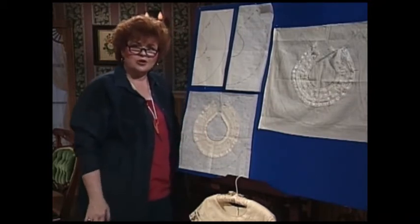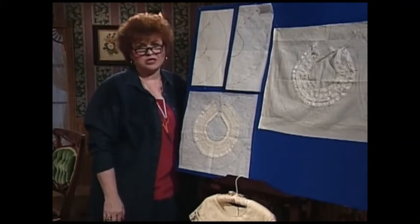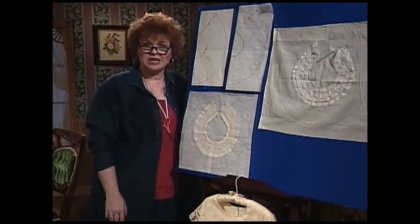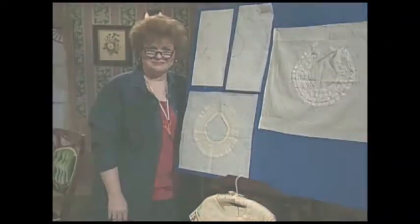The round circle lace portrait collar is not only beautiful on clothing, it is especially beautiful on items for your home. And next we have a home decorating idea for you using this lovely round lace portrait collar technique.